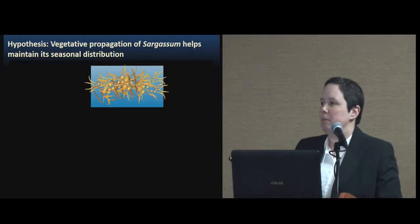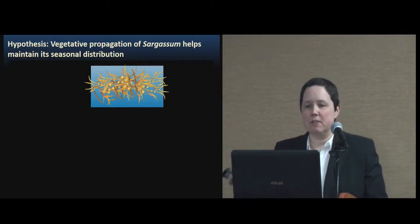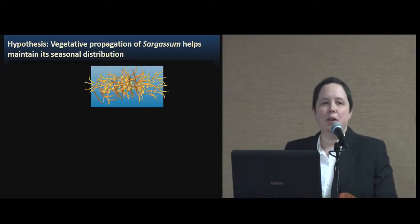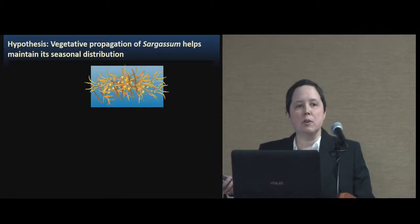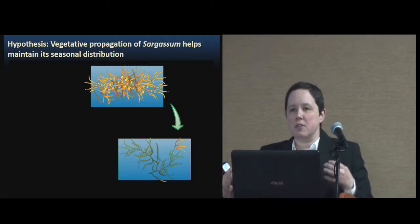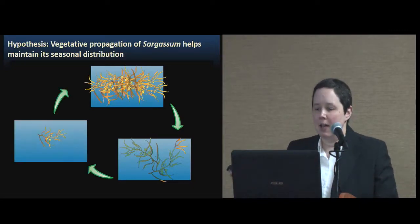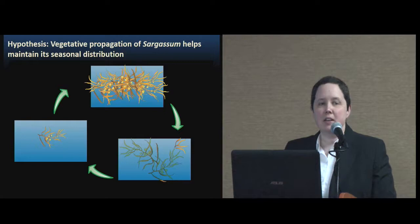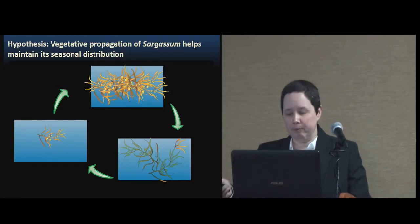So one of the biological explanations that may help with this is that vegetative propagation may help maintain this distribution. So pelagic sargassum, the only known method of reproduction is vegetative propagation. So as it ages, as it experiences stress, small pieces of it can break off. And if the conditions are good, any small piece can regrow into an entire new colony.